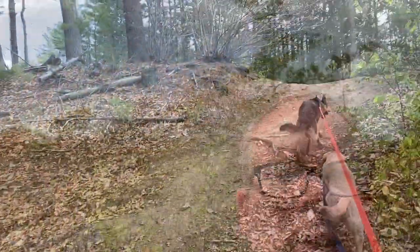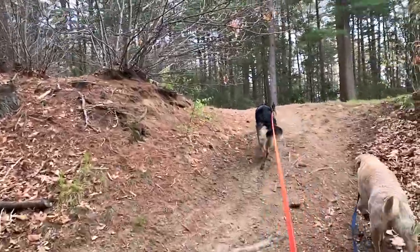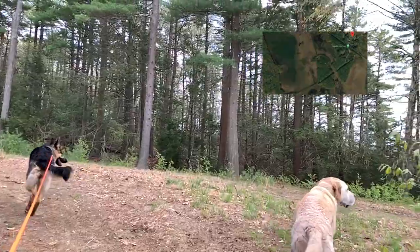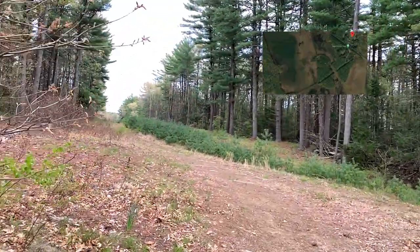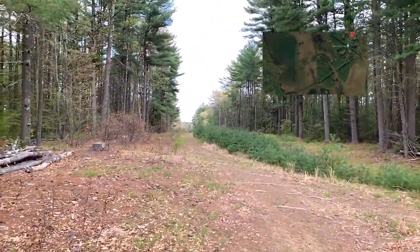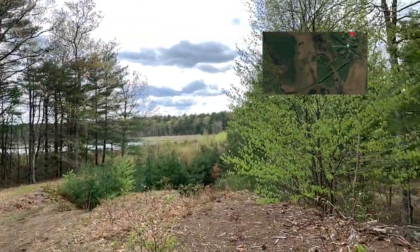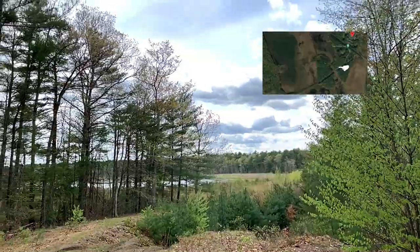I could take in those sounds all day long, but we've got to continue, so let's be on our way. Back on the trail again. It's gonna take us back up into the power lines here. So you can travel through the woods or through the power lines. Well, where the power lines were.